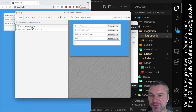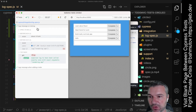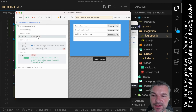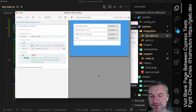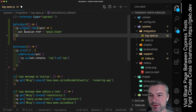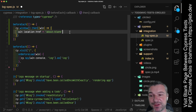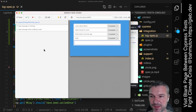Unfortunately, this doesn't really work that well, because if we look at what it does, it doesn't really visit about blank. Notice it says localhost 3000/about blank because it doesn't think that this is a valid URL. So the way to visit this is a little trickier. What you want to do is get the window object, and then set location href as if you typed it into the URL. Okay, so notice what happens here.